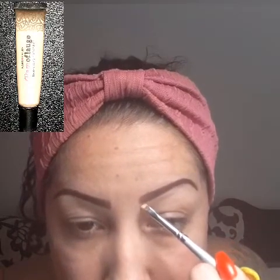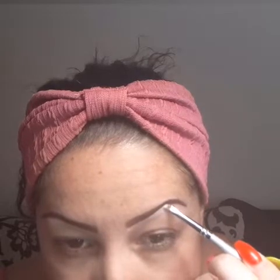Now I'm gonna go on with my glamoflauge, which is my trusty, I even forgot what it's called. Concealer. It's a heavy duty concealer by Hard Candy, and I've had it for a while and I absolutely love it. It's my go-to for every single look. It is one of my faves. It's lasted me forever, and it's stood the test of time.